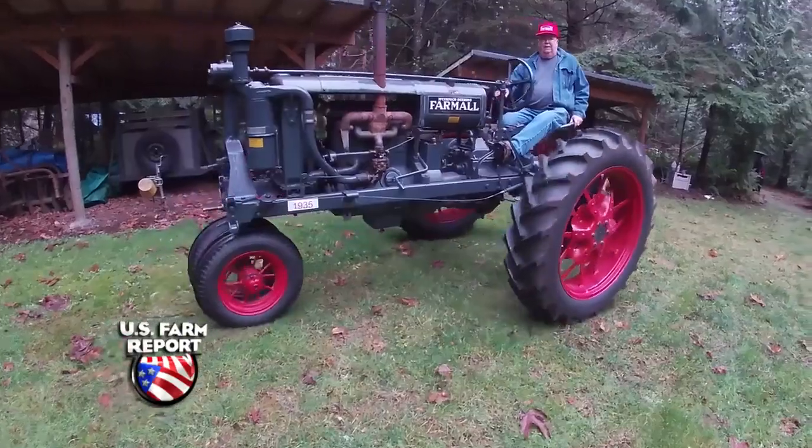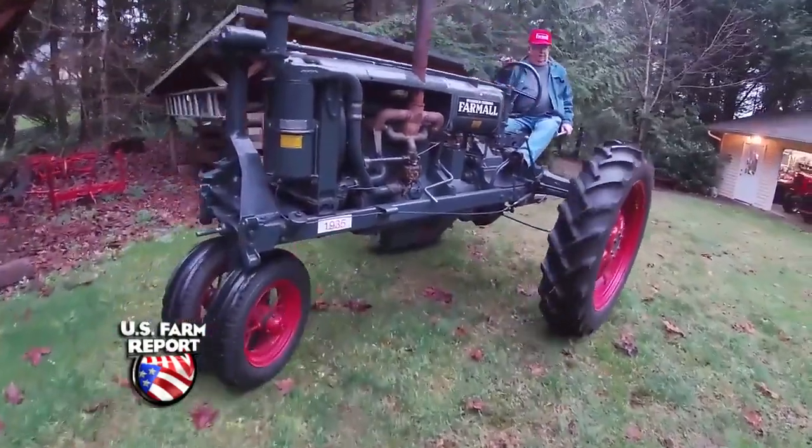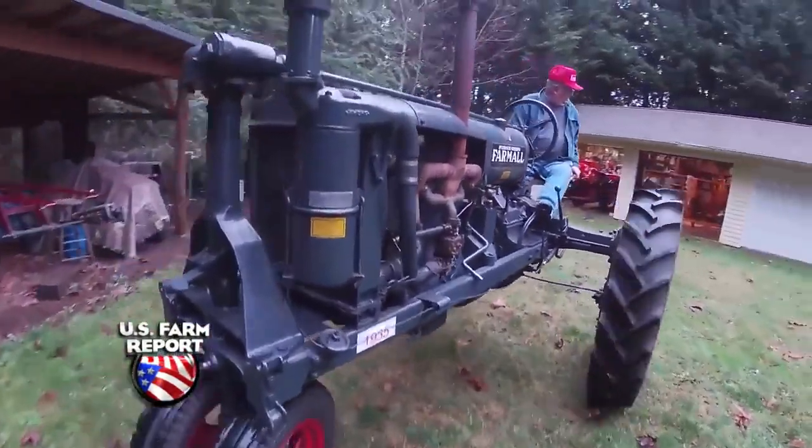It's the original clutch. Nothing has changed in the gear, transmission, all original. Still fine, just like new.